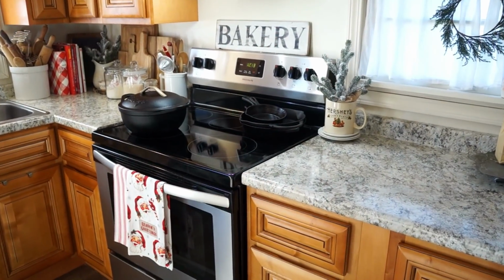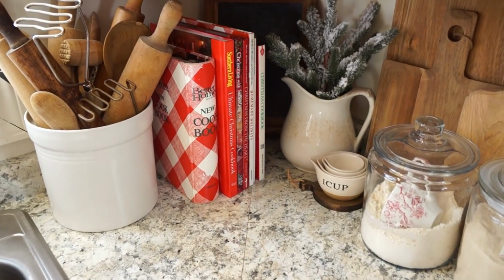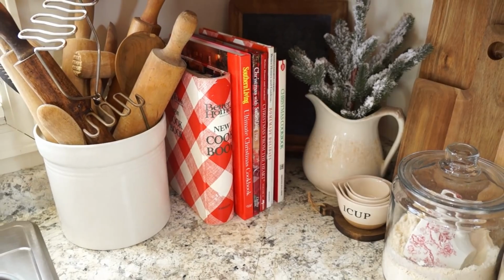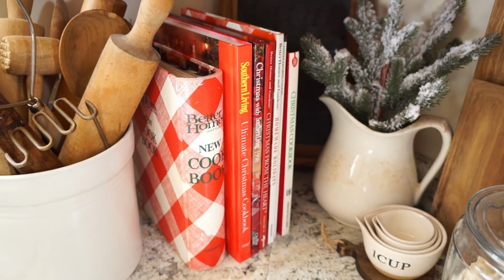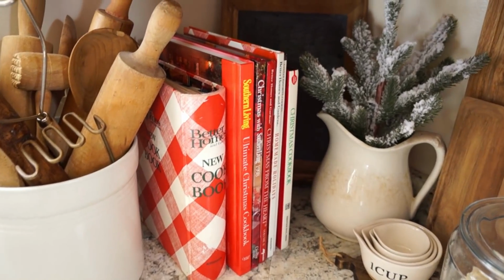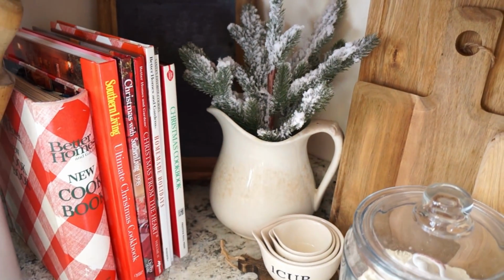So starting out in the kitchen, I'll go over to this little corner first. I have my collection of cookbooks here. I have some Better Homes and Gardens, some Southern Living, and I have found all of those at yard sales and thrift stores and just collected them over the past few years, and I love having them all out here where I can see them every day and then grab one if I want to look for a recipe or anything like that. And then I have this flocked tree here in this ironstone pitcher.